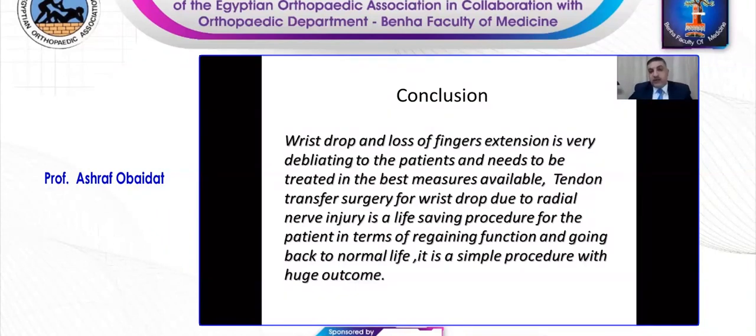As a conclusion, wrist drop and loss of finger extension is very debilitating to the patient. We use our hands in our daily activity and in our job also. So this kind of surgery is a simple procedure with a huge outcome. It is a life-saving procedure for the patient in terms of regaining function and going back to normal life. It is a simple surgery if you know the principles. It is simple if you are careful in doing the technique and you do a very good exposure and early physiotherapy.